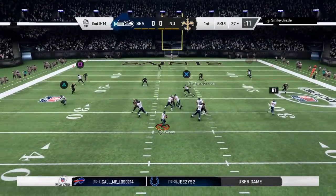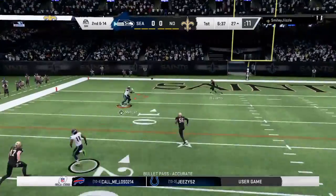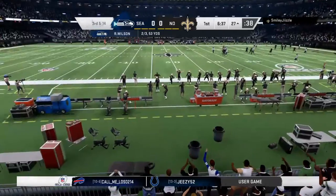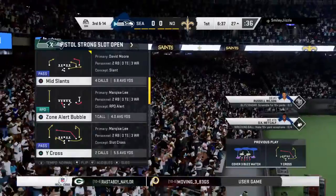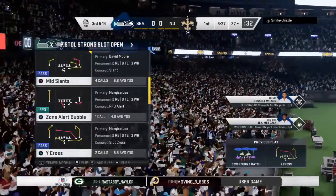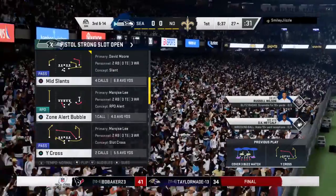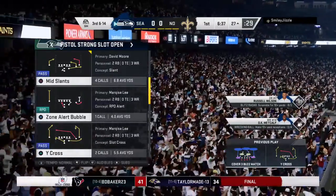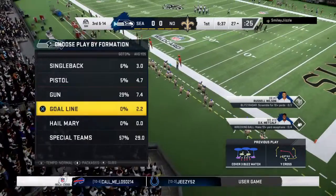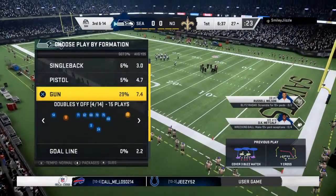Throwing on 2nd and 14. Wilson. And that'll be incomplete. Took a pretty good shot as he tried to pull that one in. Couldn't hang on, 3rd down. The positioning here is key. As a defensive back, you're taught 99% of the time, make a play on the football. But in this case, making a play on the man was all the difference. That's what forced the incompletion.